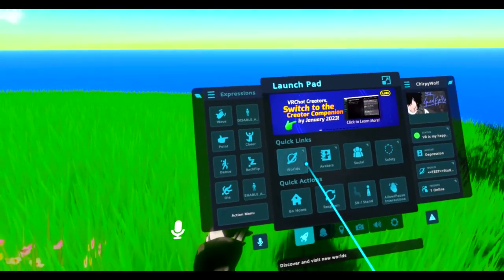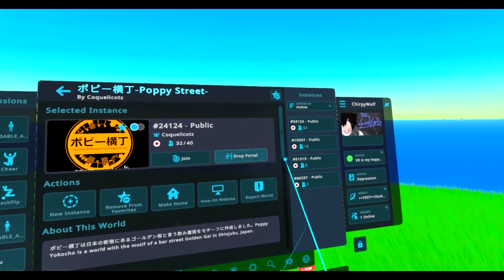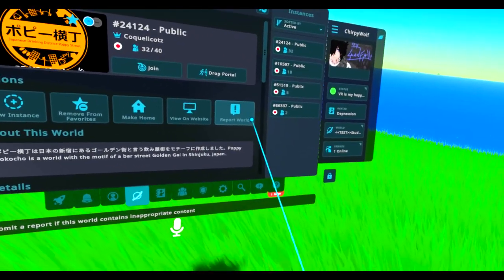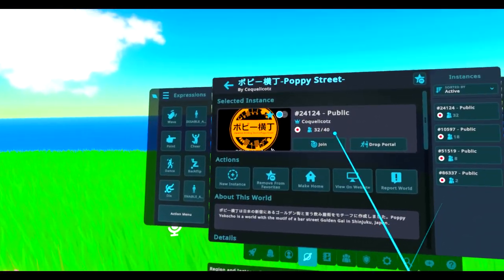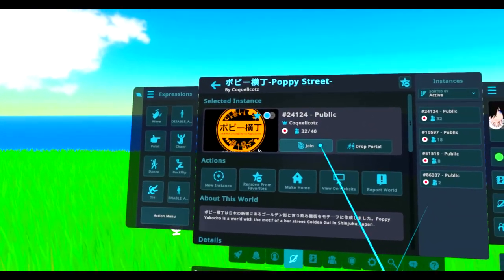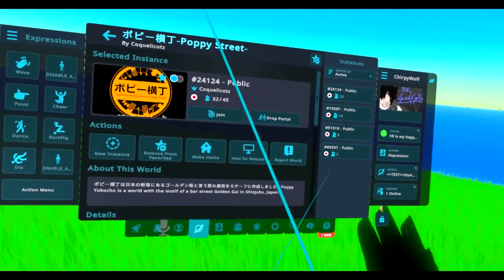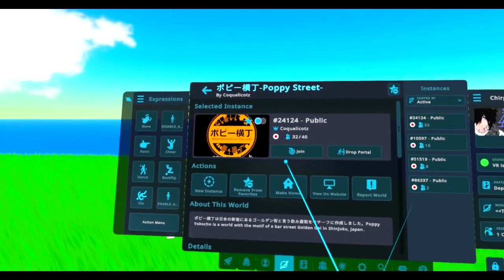Okay, let's find ourselves another world then. Can't go anywhere without going to Poppy Street. So Poppy Street is a lovely little world. It's a Japanese place, you get a lot of Japanese people there, but it's very sociable. And if ever I went to Japan, I would love to seek out this type of place. You know, those little side alleys and the back alleys with all the interesting stuff going on.